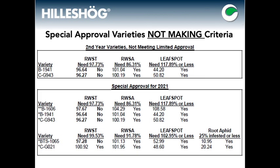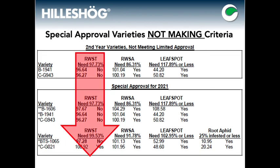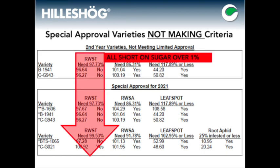Here's a list of special use varieties that did not make criteria. You can see them all here, pretty much from one breeding company, and they all suffer the same lack of performance, and that's in percent sugar. Varieties need 97.73% to get full approval or to be approved for planting. As you can see, all of these are over 1% short on sugar per ton. So again, just a reminder that they're all lower on sugar than the other approved varieties.